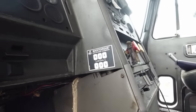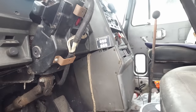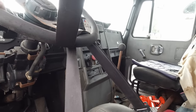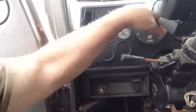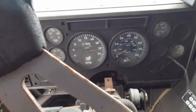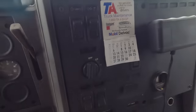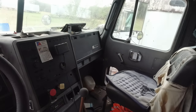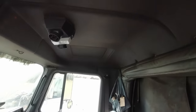But it looks like a 5-speed Maxitorque. Well, it is a 5-speed because that's what it says. It's amazing that these trucks, 5 speeds would do it, is what I'm thinking, to keep the speed and all that. Let's see, I'm going to try to get up here in it. 521,000 miles on it. Looked like his last date was November of '06, which really goes with the tag. I mean, this is really not a bad looking truck on the inside, really.